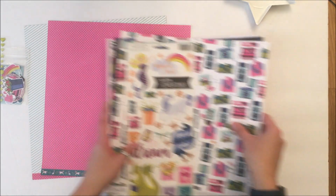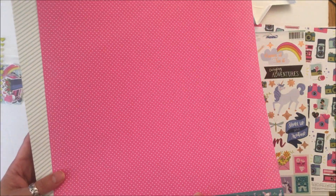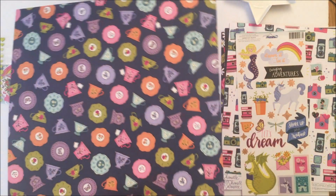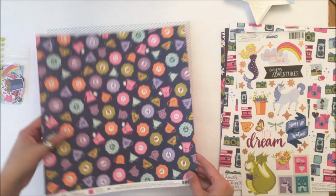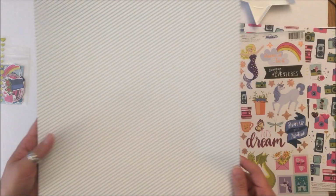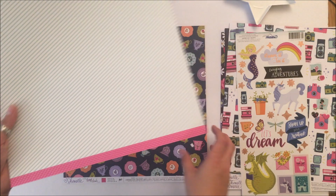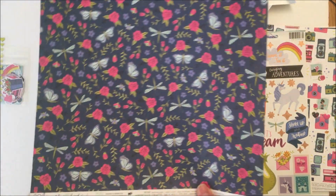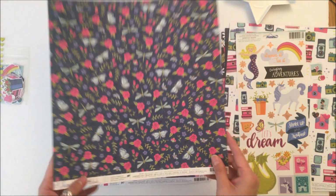Then if you get the pattern paper add-on, these are the B-sides of this. So a nice pink with a smaller, tighter polka dot with teacups and saucers on the back side. And you've got these horizontal diagonal stripes with the pink selvage that goes with that. And then the A side are the roses and butterflies, and that's called Bloom in Adversity.